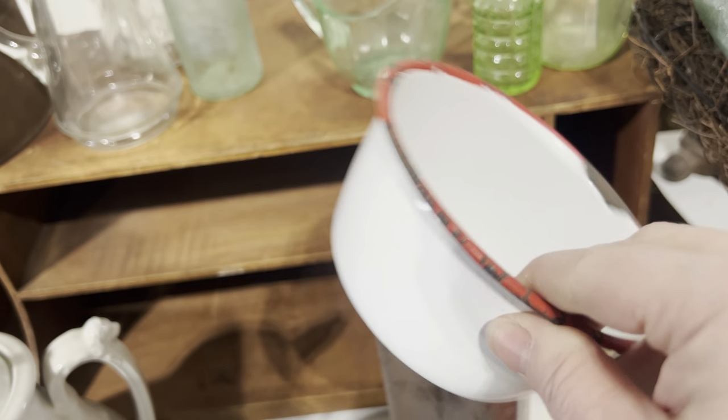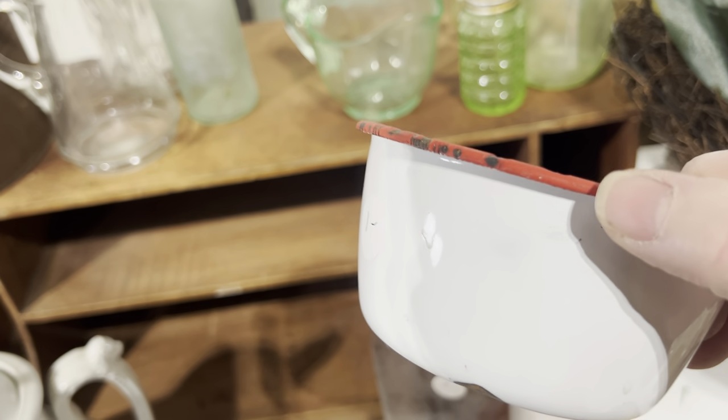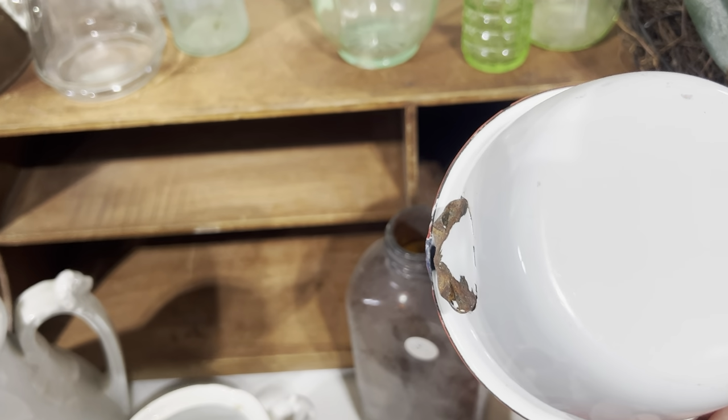But if you saw my Christmas decor video, I actually used a red enamelware pot that had the handle to put one of my Christmas trees in. And I had to deal with the handle on the shelf. So this, I kind of like that.